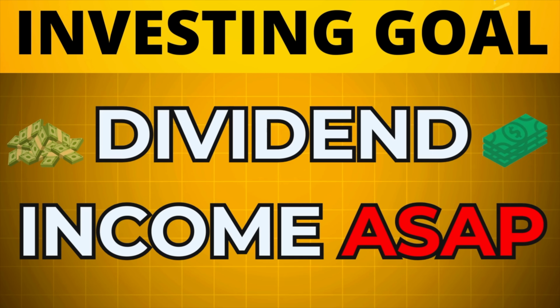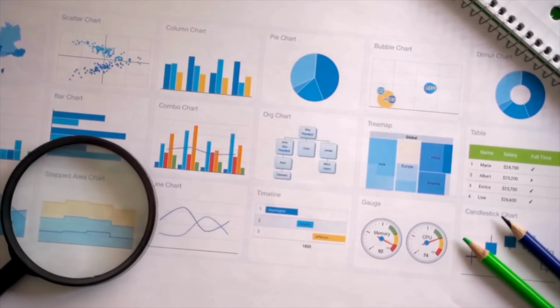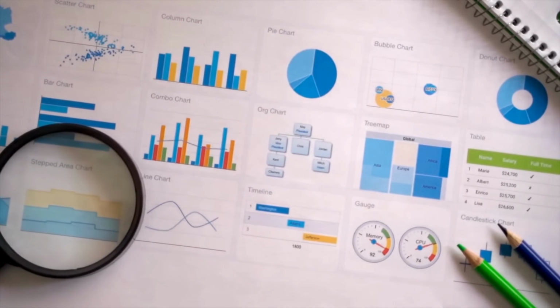Another con is this portfolio is only meant if you want dividend income as soon as possible and not if you want the highest returns possible. So if you are, say, really young or have a significantly longer time horizon than the average person, then this portfolio might not be for you, and you should actually research some broad market or even growth ETFs to have a better chance of outperforming or at least keeping up with the market.